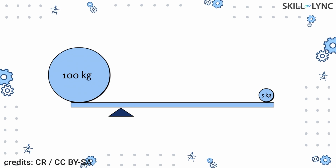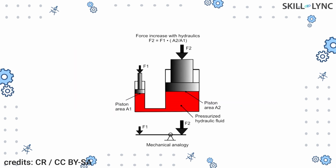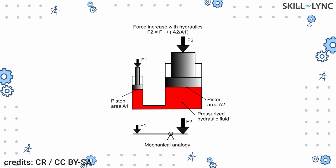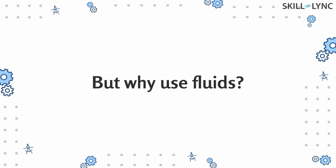But levers are limited by the length of the arm. By using pressurized fluids, the force that you require can be transferred to other components much more easily without this limitation. But why are fluids used?